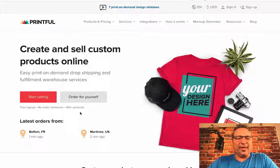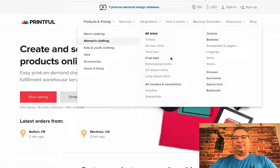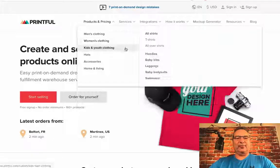If you notice down here, they have 160 products available. They have no order minimum. So why not offer these things to people? As you hover over women's, you'll see they have a little bit better list of products here. They have more things that they'll buy, bodysuits, swimwear, that type of thing. They don't have that for men.